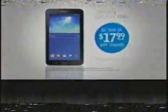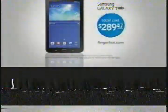My budget used to keep me up at night. How are you gonna pay for the kid's new Dell laptop for school? And the... Hey, chill out. But now we're resting easy with fingerhut.com. Get low monthly payments and the credit you deserve.